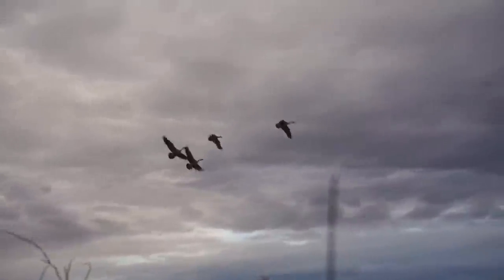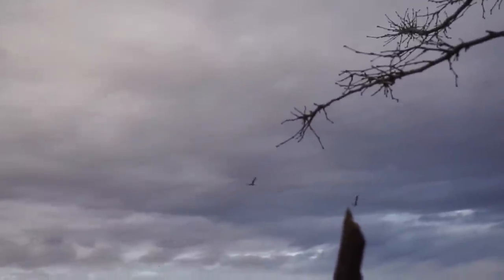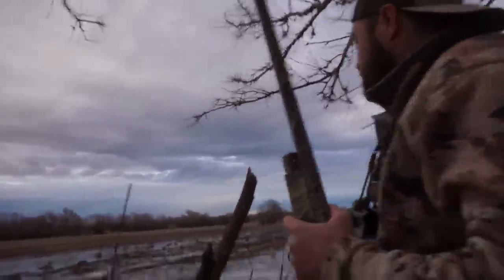Call. Jacob! Nice. Not bad. That was just a right side shooter over here. Yep, they're really wanting to do it on this right side. We're going to have to move the blinds around, and we're going to adjust some decoys. Oh, yeah, hopefully. Oh, three down. Good job. Good shooting, boys.